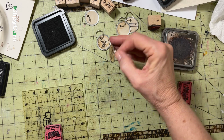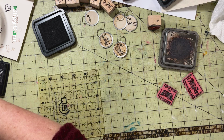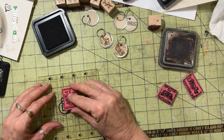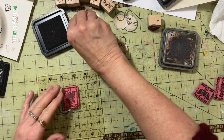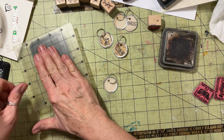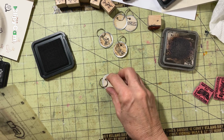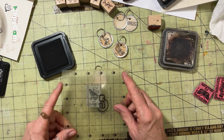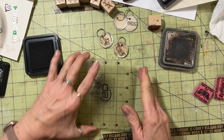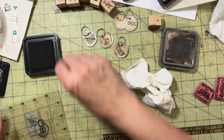Very happy with myself, if you can't tell. Very happy with myself about those. Yeah, let's keep going. What I was thinking, how about we try this bird on one? Okay. And then, you know, these are going to be just all ready to go, aren't they? All ready to go. Gorgeous. It is gorgeous. Yep. Let that one dry.